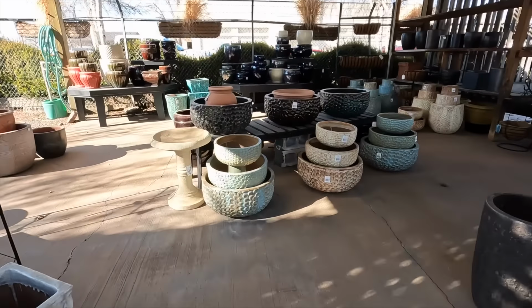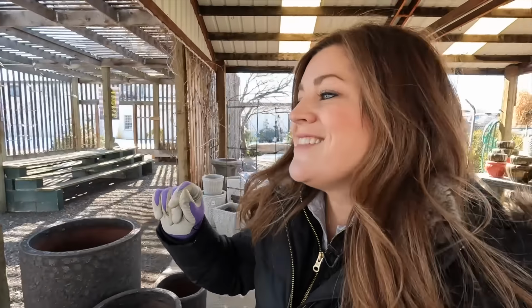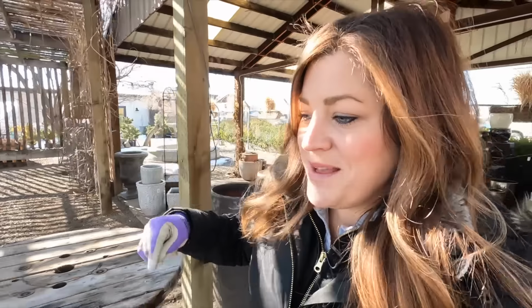Look at these. I am also 100% going to take some flowers home today. Even though I think it's still a little bit too cold to be actually planting them outside, I thought I could bring a few home and pot them at the entrance of our greenhouse on the inside. Have a little spring color in there.